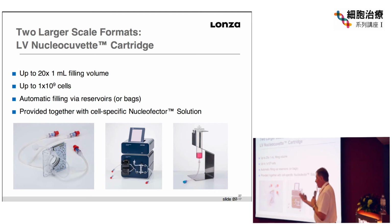And so if you can do 200 million cells in one 1 mil cartridge, if you do this 20 times, that would be 4 billion cells in the flow-through cartridge. So you can transfect clinically relevant numbers of cells in a closed system. Nothing gets opened up through here, so it's a complete closed system throughout.